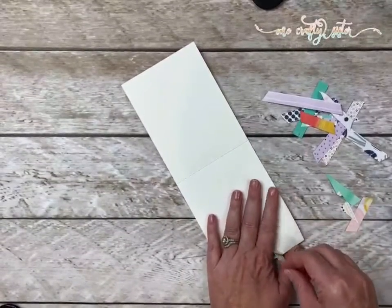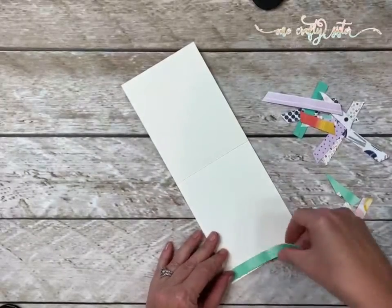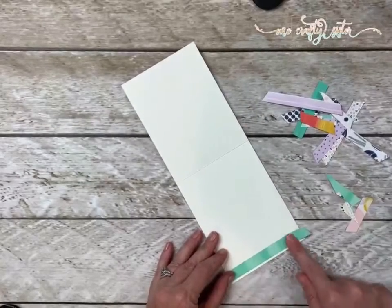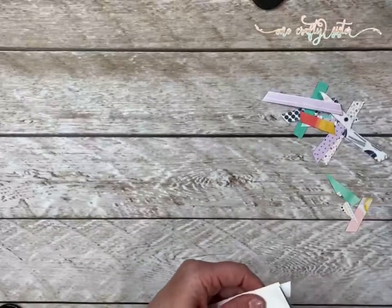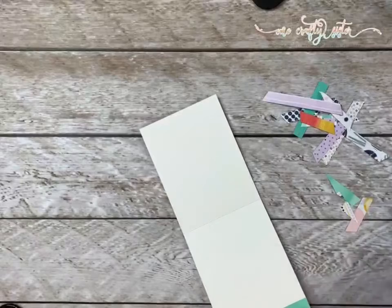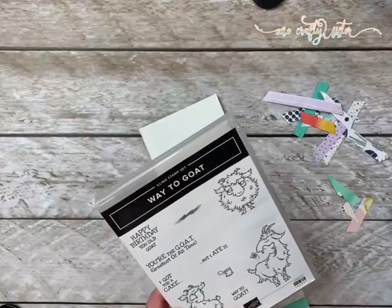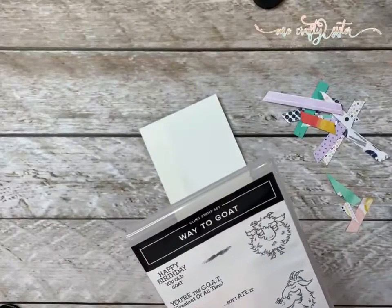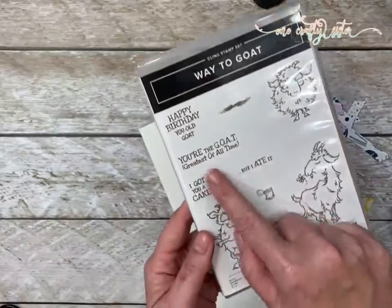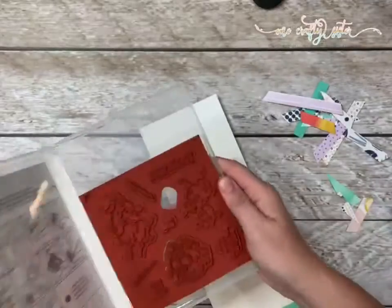It's a little crooked. Again, that repositionable makes it easy if you realize that it's not quite right to get it right. Trim this off. Okay. And how about we stamp, so I have Way to Goat, and then I'm going to say, you're the goat, greatest of all time on the inside. How about that? I think that will be good.